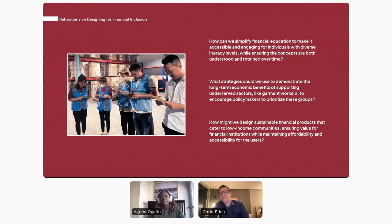And then, what are the different ways that we can really start demonstrating the long-term economic benefits of supporting underserved sectors? I mean, you mentioned earlier how sometimes financial service providers see the people we're designing for, for example, like these garment workers, as not the most profitable for us to design for. So what are the ways that we can start demonstrating what these benefits could look like and start encouraging policymakers, for example, to prioritize these groups?